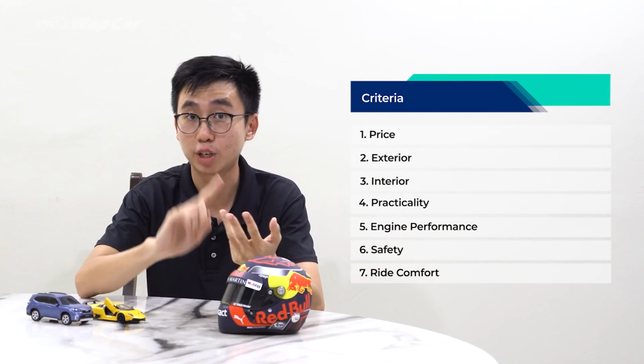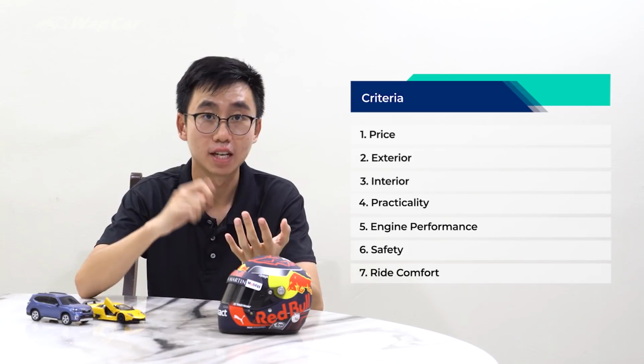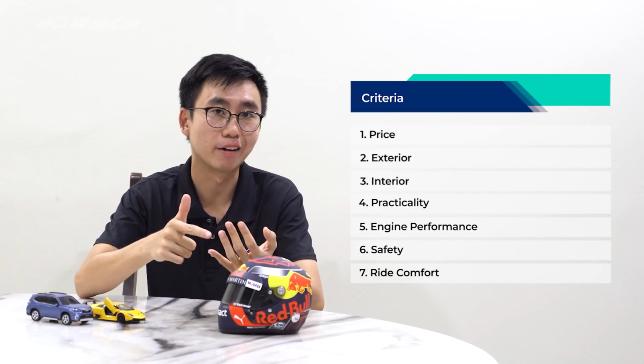Now, I'm going to assess all three cars based on certain criteria. First up, price, exterior, interior, practicality, engine performance, safety, as well as ride comfort. So let's start off with the price.